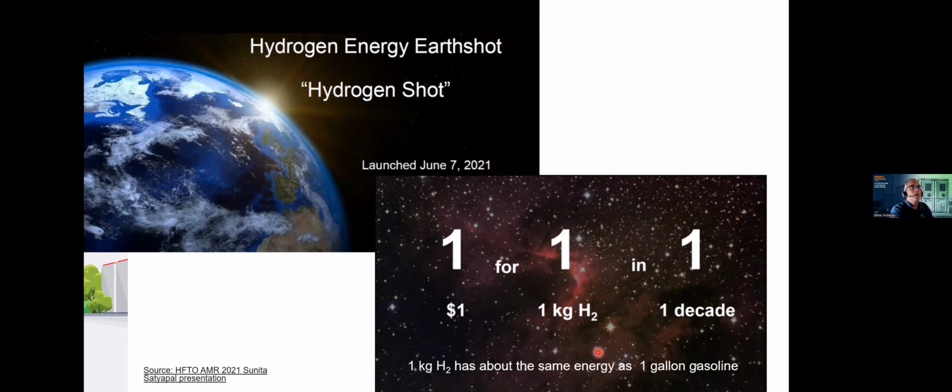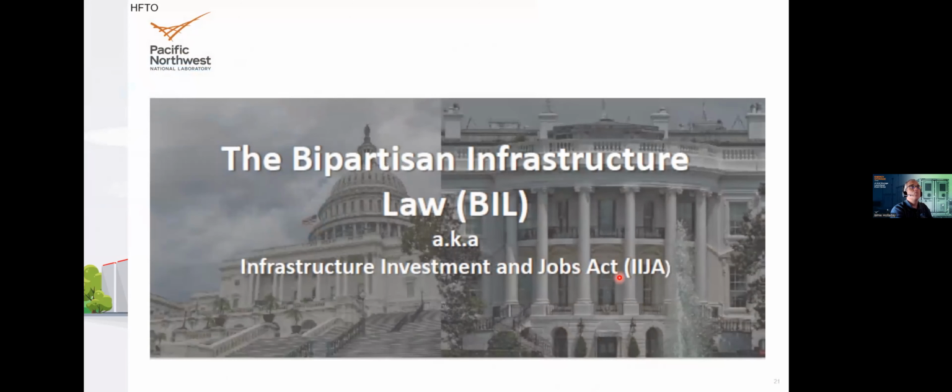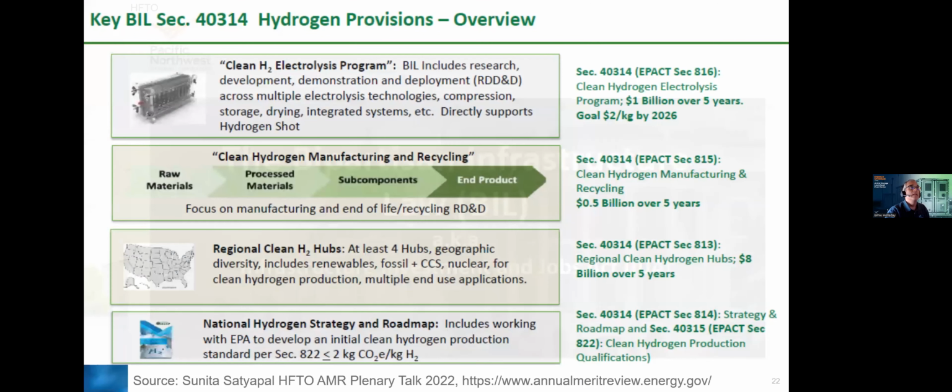energy looks like. And so recently, you've probably seen the bipartisan infrastructure bill. There's a lot out there for energy storage, but there's also a lot out there for hydrogen. There's 4 main different areas. They have the clean electrolysis program, which we're very excited about, looking to decrease the cost of electrolyzers. There's about $1 billion over 5 years.